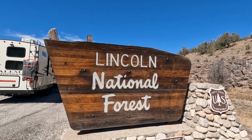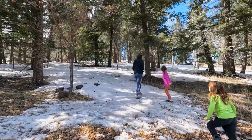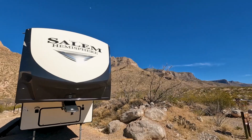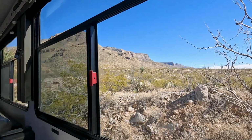So from there, we headed west across the mountains. We went through Lincoln National Forest, which actually had some snow on the ground. It was the first snow that the kids encountered on the trip. And so we had to get out, have a little bit of a snowball fight. And then we arrived at Oliver Lee Memorial State Park in Alamogordo, New Mexico. A really cool state park right up against the mountains with a canyon trail in there. And a 30-minute drive to White Sands, so really convenient.